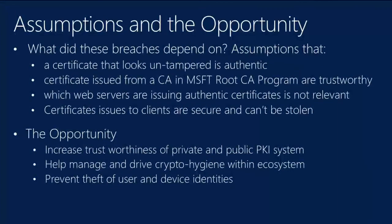And so what did all these breaches bank on? Well, they all banked on the fact that a certificate that doesn't look tampered with on its surface is authentic. And we know that's not true because we had Flame. We also believe that anything that looks like it was sent from a root certificate program organization, so all the approved CAs that get listed in our certificate manager, we assume those are trustworthy just because they're listed there. Well, we can't trust that. We assume that websites that show up, like that Google and Yahoo sample, we trust those because if those are authentic certs, how could it be anybody else's? And so this whole system is based on trust. We, of course, also assume that certs can't be ripped off PCs, and we know that's not true because of Mimikatz.